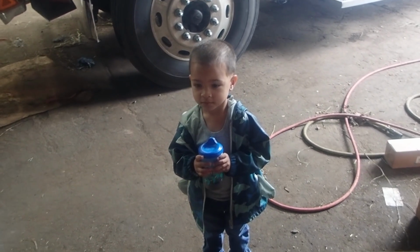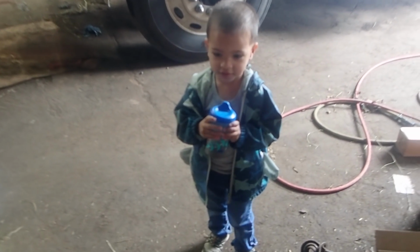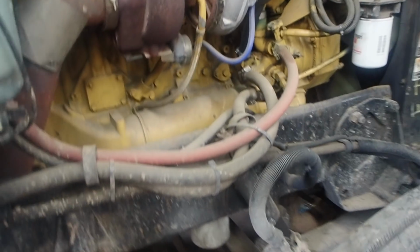Okay, so what are we doing today? Are we changing oil? Okay. We're going to change oil in the Peterbilt. Yep, in the 379 Peterbilt. It's been a while. I can't remember when. I'm pretty sure I've got enough miles on it that it needs to be done.